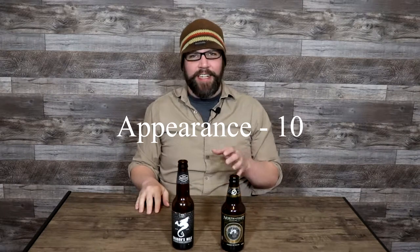Appearance-wise, this was a textbook Imperial Stout, exactly what you expect. Black as the night when you hold it up. Perfect 10 out of 10.